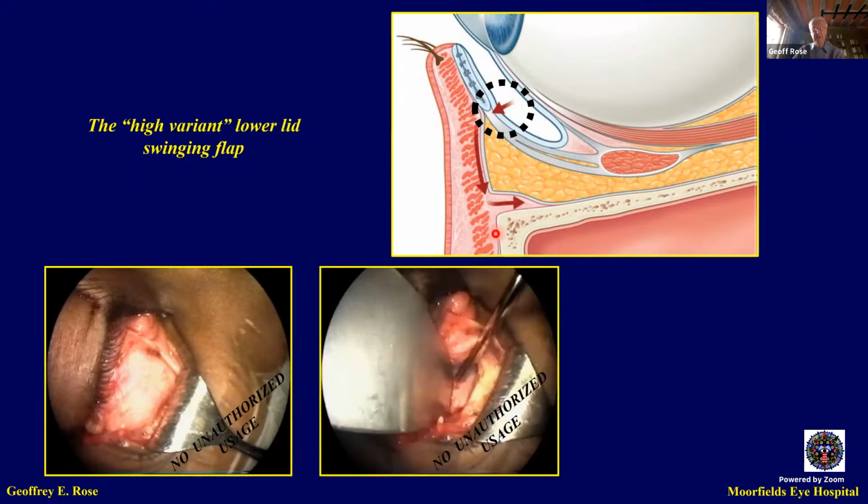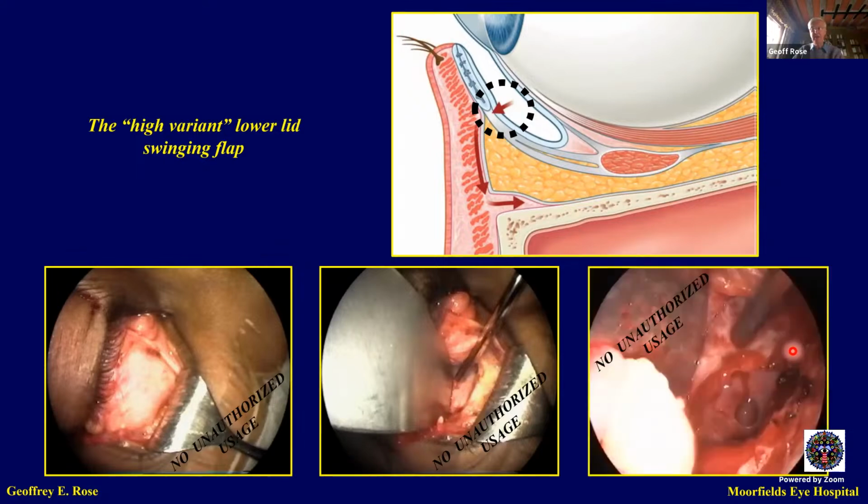So here we've reached the inferior orbital margin and we're going in across the orbital floor. And it makes life very much easier in that you keep the fat well out of the way and you don't disturb the lower fornix. So that's where you use the high variant when you're working on the orbital floor.